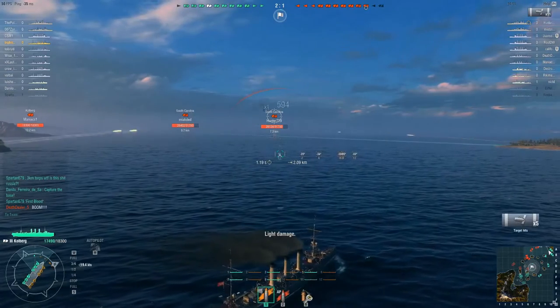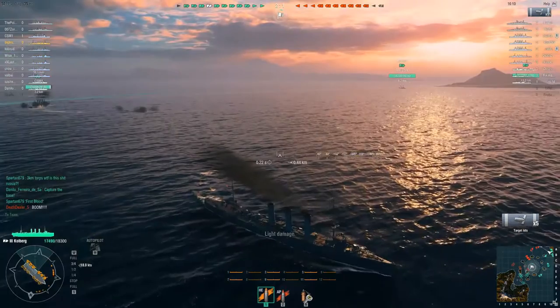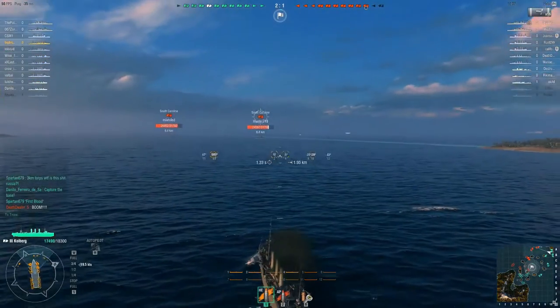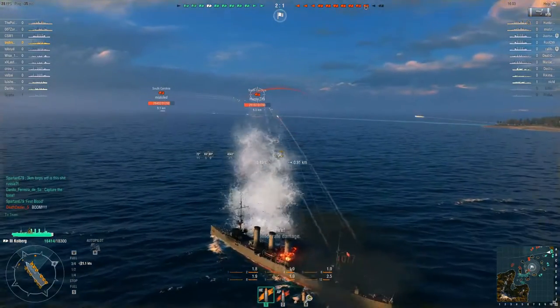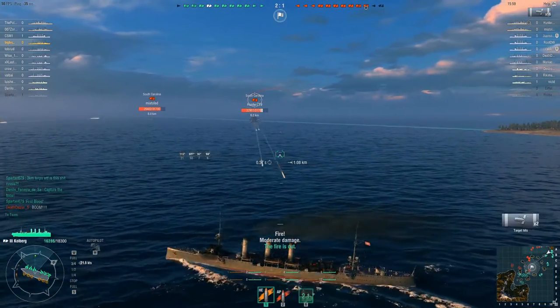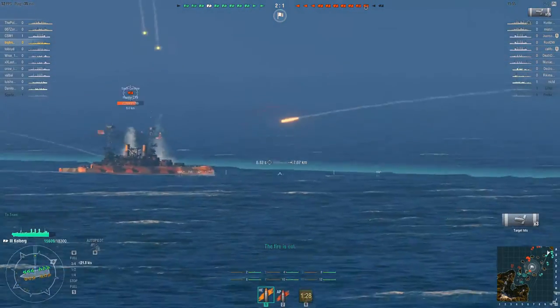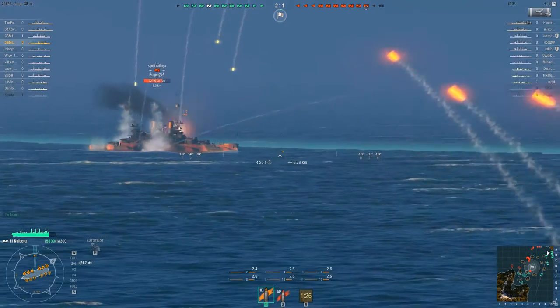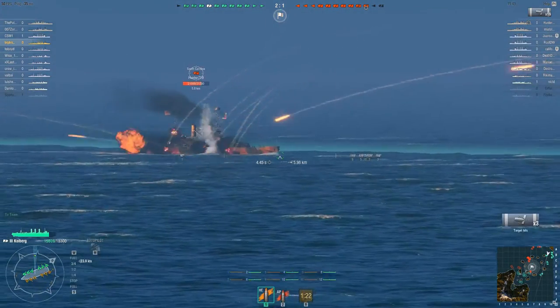And both of the South Carolinas decide they're going to shoot at me instead of the St. Louis's for some unknown reason. I believe I'm slightly closer than the others, so possibly more in their range. Oh, and he sets me on fire, but I get that put out real quick. And you can see the Kolberg is not tremendously well armored, so I am taking quite a bit of damage from the South Carolinas. Thankfully, they don't get too many more hits on me.